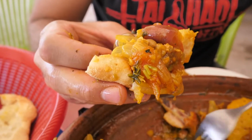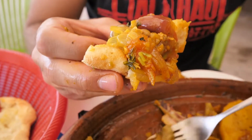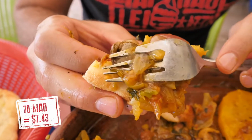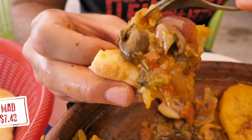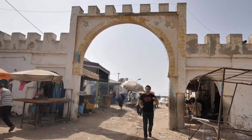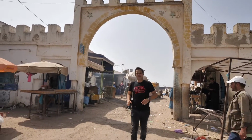The olives actually give a lot of seasoning to this whole dish because they're salty, and the chicken is juicy, and the onions and tomatoes are sweet. So it's a perfect flavor spectrum. That was the coolest market ever. And we're gonna make our way back to the main city, Essaouira, go for more food.